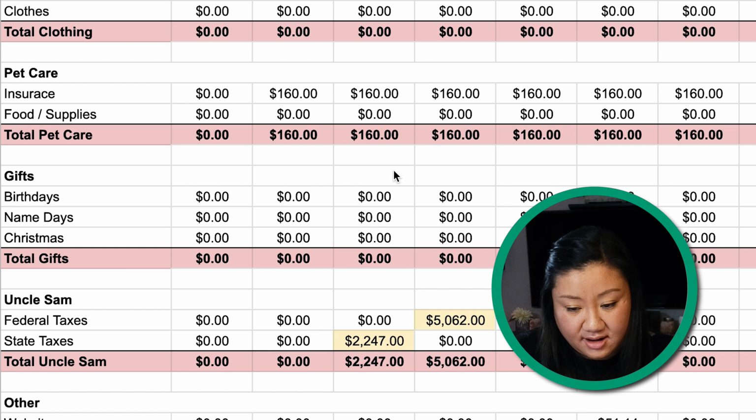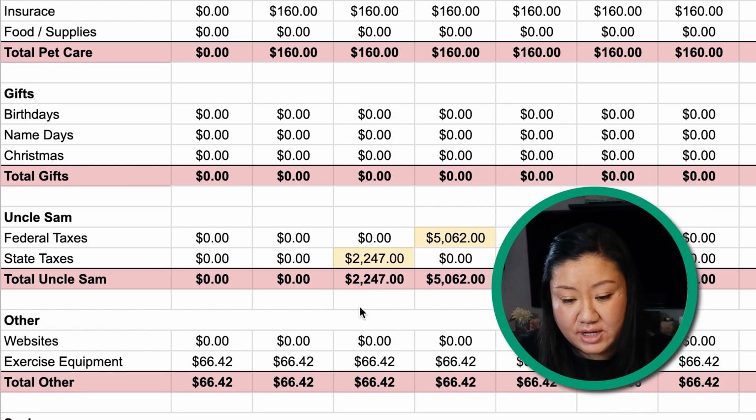Gifts, we didn't budget anything for this month, and we did budget for Uncle Sam. This is a new section that we decided to add. So for this month, we're going to pay the state taxes, which is $2,247.